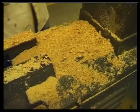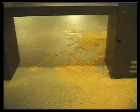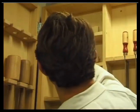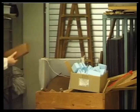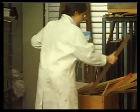The job isn't finished until your work area is clean. There are lots of reasons for this, but one of the most important is to prevent slips, trips or falls. A clean workshop is a safer and better place to work.